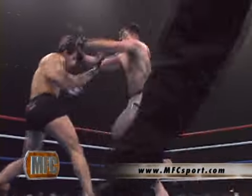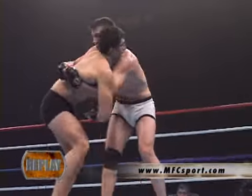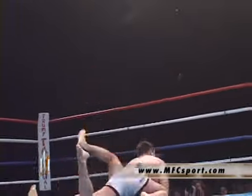I think Sonnen was more aggressive in almost every aspect of the fight, as we see here. He was a little more explosive in the stand-up. There we see him with the flying knee. A little more with the ground skills. He was more aggressive with the takedowns. You can see the big takedown here.